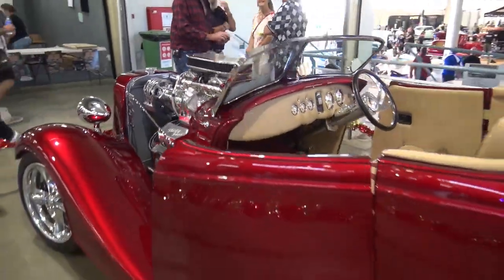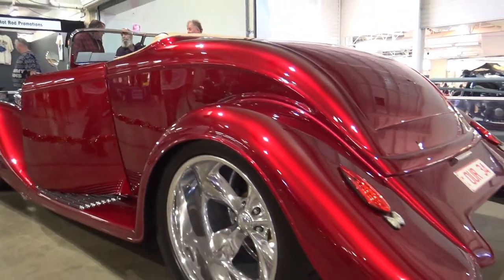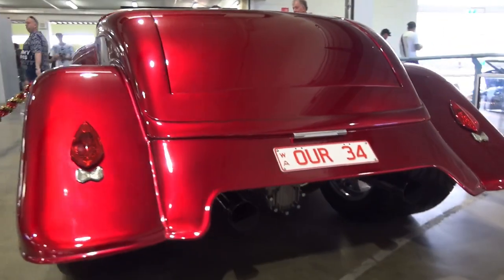My neighbour, we're really good mates. He said to me, mate, we've got to do something to keep us home. He came over to my house one day and he went, I found something for you, and showed me a picture of it.